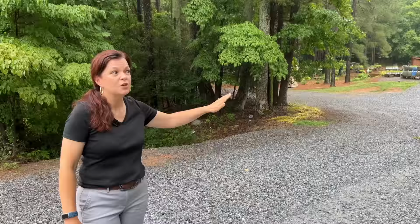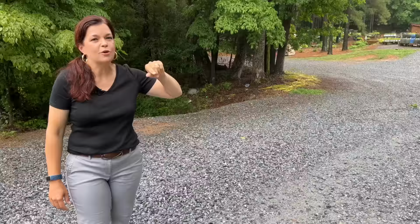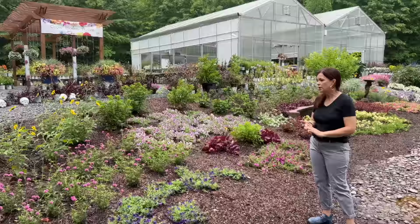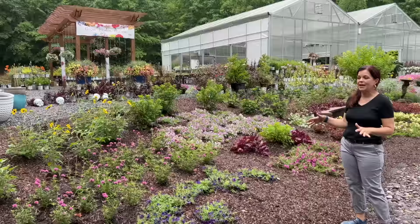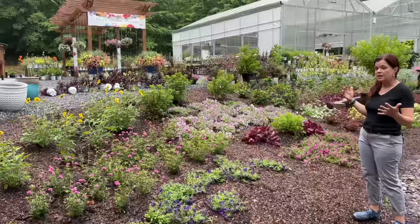So I'm going to show you that, and then I'm going to show you a flower bed. I think we're going to see how it looks after this rain over there in the display gardens. All right, so here we are in front of the nursery in this display bed that we planted this spring. I'm just going to tell you right now, that wind and the rain hammered this flower bed. So we'll come back in a nursery tour or something and show it to you when everybody's nice and perky. But I did want to give you an update on this because I don't think I've talked about this bed since we planted it.